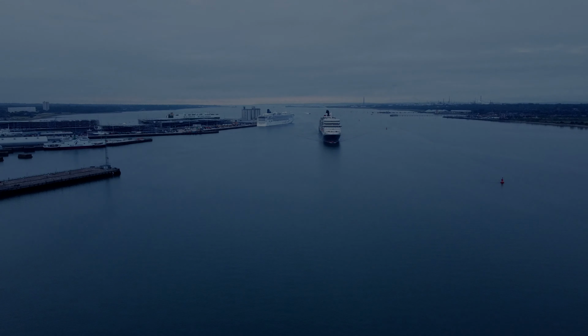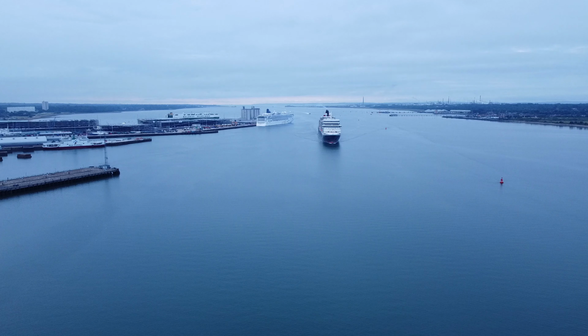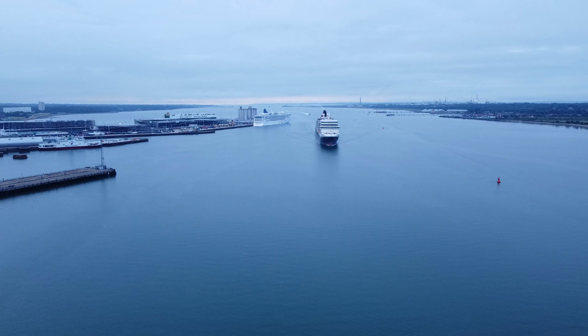So let's get back to some ship action. My new drone is currently being repaired in Holland, and will be arriving back in the port of Southampton very shortly. Until then, I have this small mini drone as an interim solution.